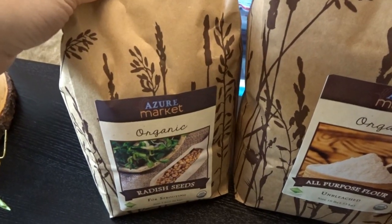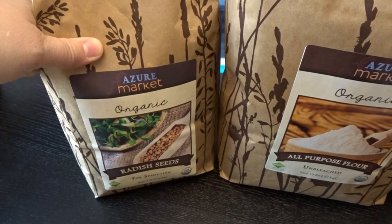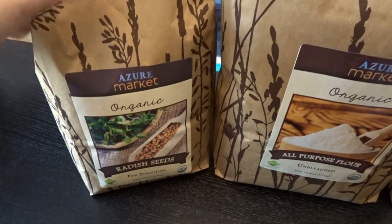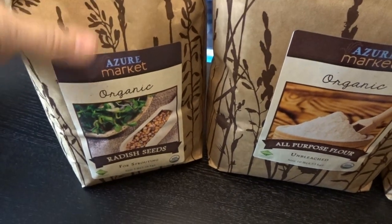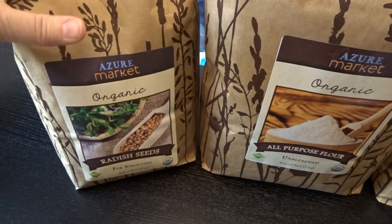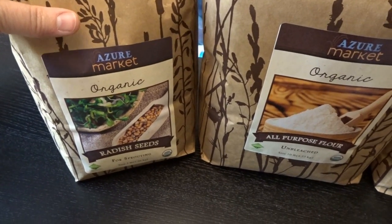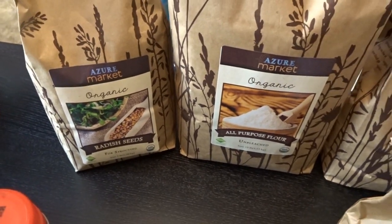It's a really big bag of radish seeds, just like in my last order where I ordered a big 5-pound bag of broccoli seeds for making microgreens. That is the same thing I'm going to use these radish seeds for. I really like radishes and I really like broccoli, so I thought those would be the best microgreens to start with, and I'm really excited to start that project coming up here really soon, and I'll be sharing that with you.